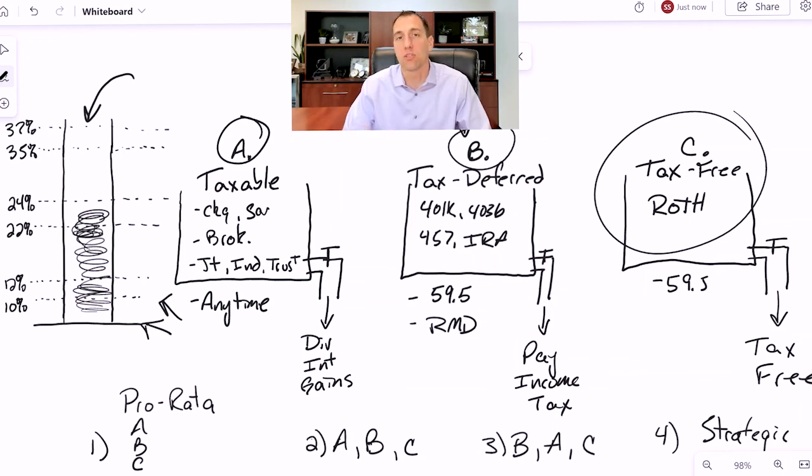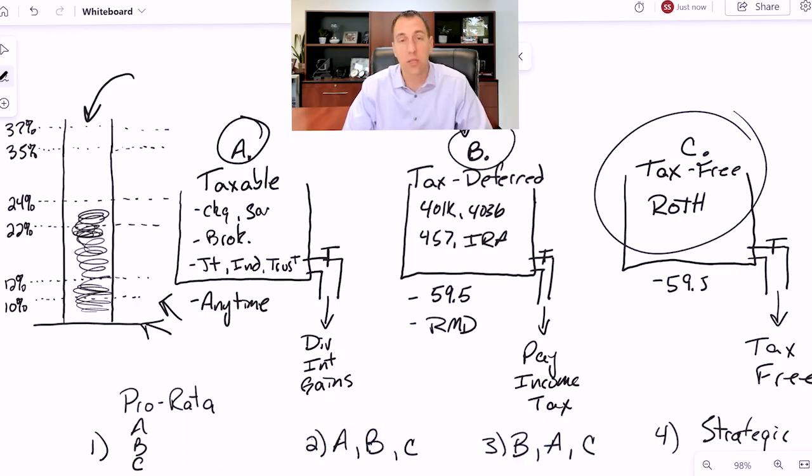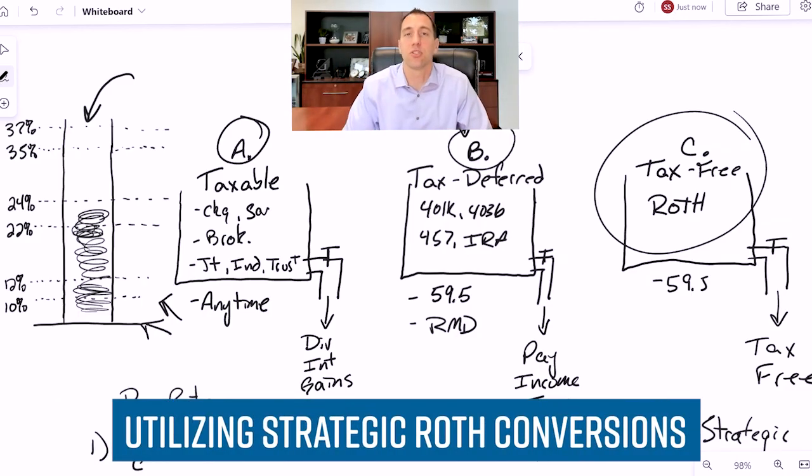And the strategic approaches that we talked about were leveling out your taxes. So which account would you take from first? It could be a combination, or in the story that I'm going to tell you really quickly here of what we've done with multiple clients, but just one that's come to mind, is they had saved up a healthy amount in that taxable bucket. And so we're deferring their Social Security. They're going to live off of their taxable bucket. And then we're doing strategic Roth conversions where they're going to pay tax today at a lower rate.